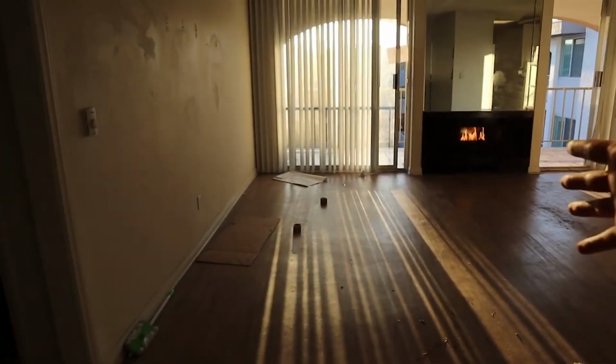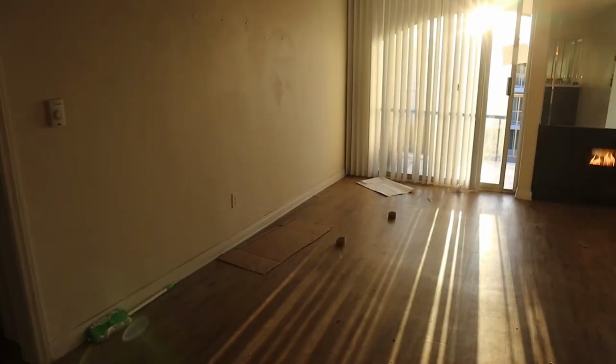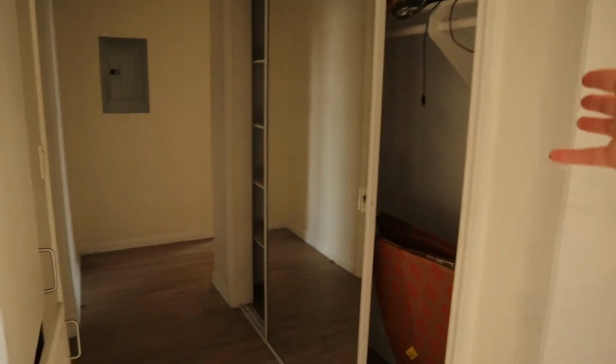And then over here is where our living room is. It is a lot of space, so that part is definitely nice. And then through here is the hall closet. So there's a closet right there, some random stuff in it. And then there's some storage on this side.